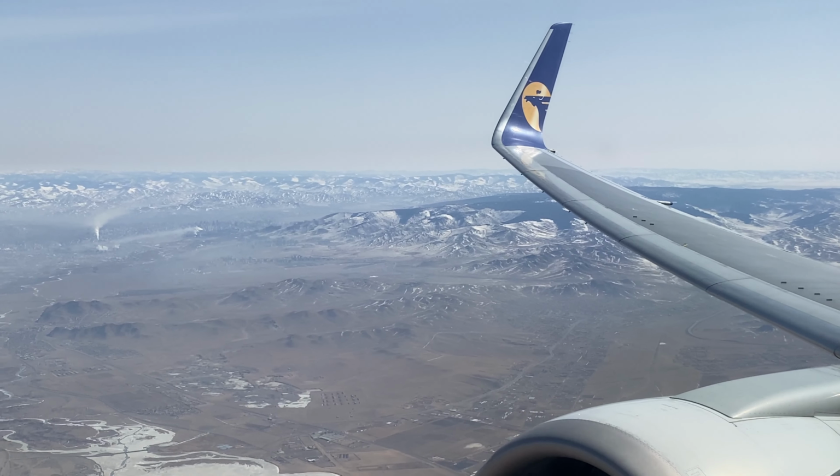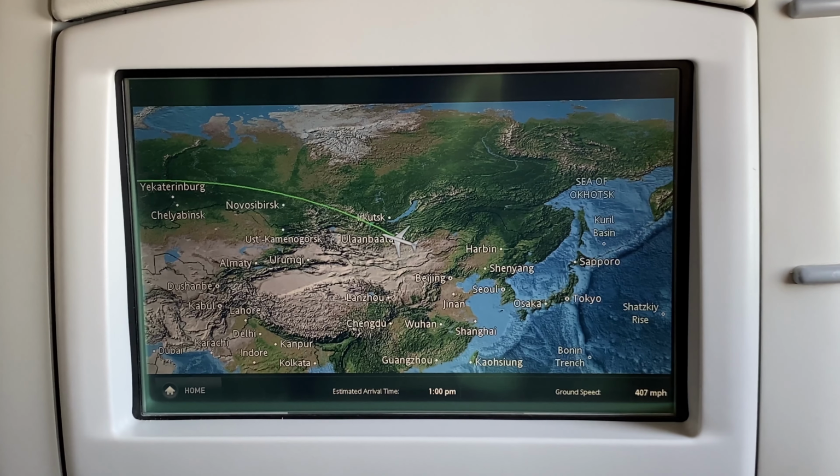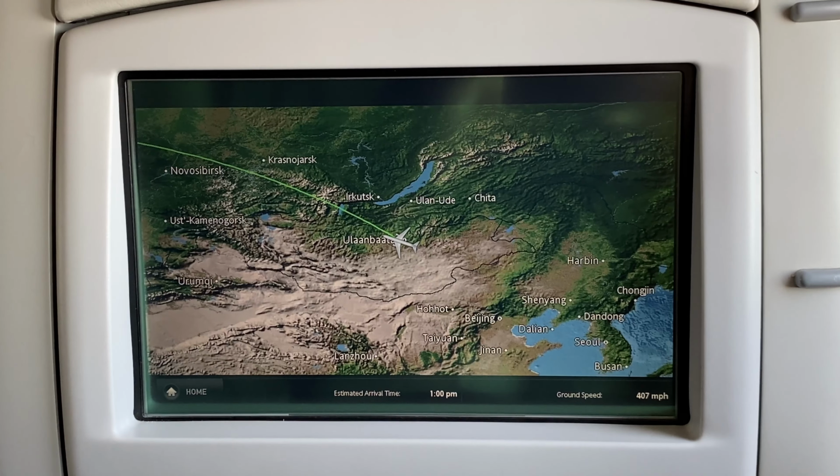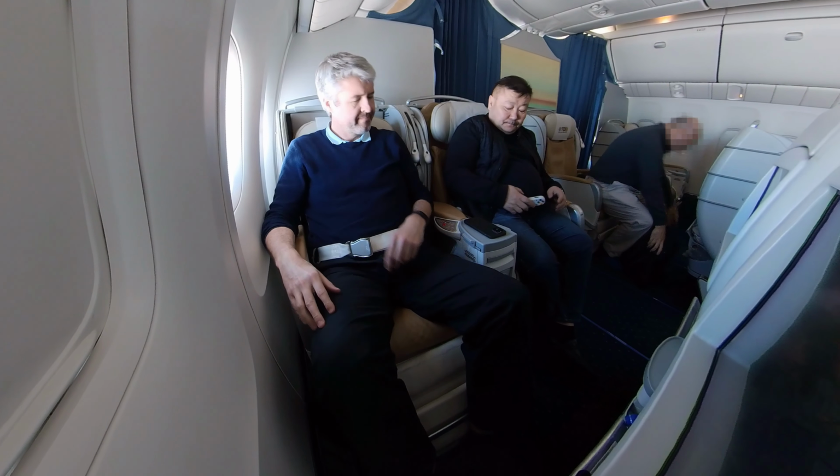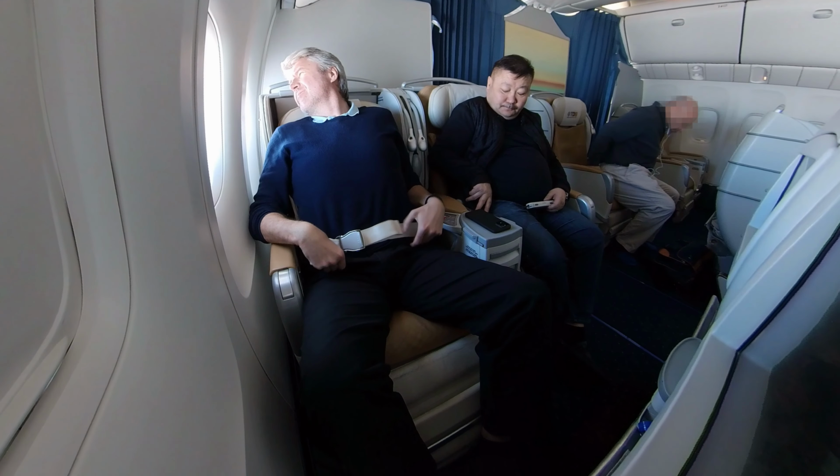The flight to Frankfurt will lead us a long way over Russia and northeastern Europe and will take about 9.5 hours. Let's move the seat into the lounge position and enjoy the view. Luckily, my neighbor was pretty cool with me taking videos. Thanks, mate.